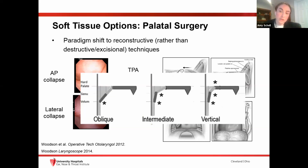So something that you'll hear Dr. Woodson talk about a lot are his various palatal phenotypes. There's the oblique phenotype, the intermediate, and the vertical phenotype. And what you'll see with these patients is it's a function of a couple of things. One, how much AP bony distance do they have? So how far back is that maxilla set? And also the length of the soft tissue of the palate as well. So in the oblique patient, they have a nice AP distance there at the maxilla, leading to a shorter segment of soft palate that's actually obstructing with the posterior pharyngeal wall. In the vertical patient, you'll notice that there's a pretty long segment of soft palate that's contacting the posterior pharyngeal wall.